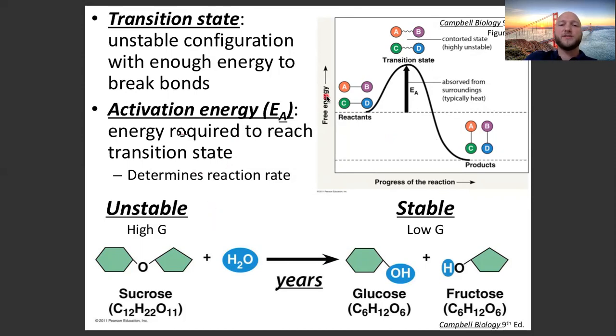The activation energy is the energy required to reach that unstable configuration. Activation energy is the energy required to reach that point of no return for the reaction. And the activation energy is actually what determines the rate at which a reaction takes place. So how many chemical reactions take place in our body? A lot. And being able to control the rate of those reactions is very important. And we do this by altering activation energies. And how are we going to alter activation energies? Well, enzymes. But let's look at this example first.